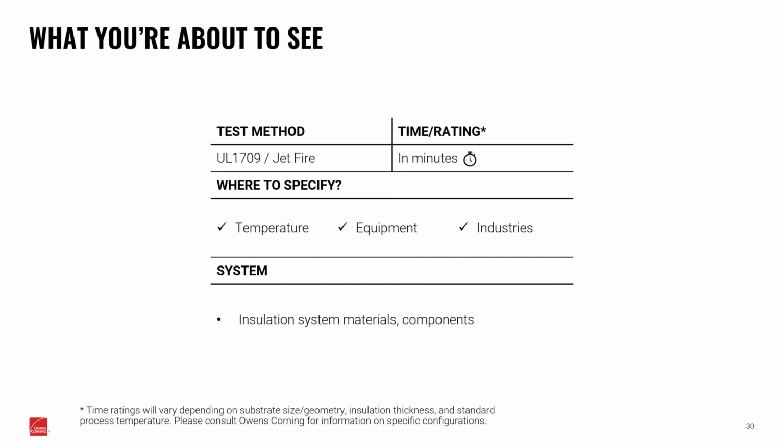Additionally, at the bottom, you can see an outline of the system makeup itself, including the insulation materials and accessories used. One thing I'd like to mention is that the time rating shown for each may vary with substrate size, geometry, insulation thickness, and process temperature. So it's always a good idea to take a look at your individual application, and we'd be happy to help pinpoint exactly what type of protection we'd be able to offer for your specific application.